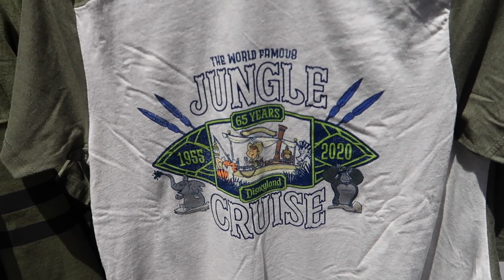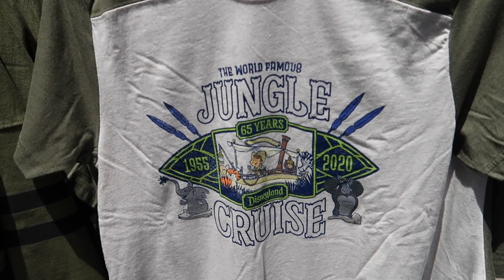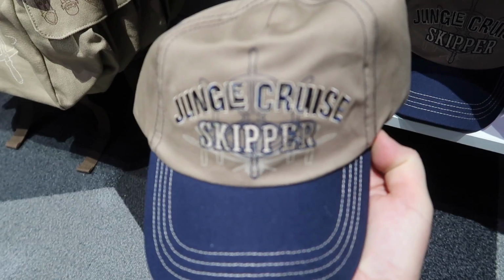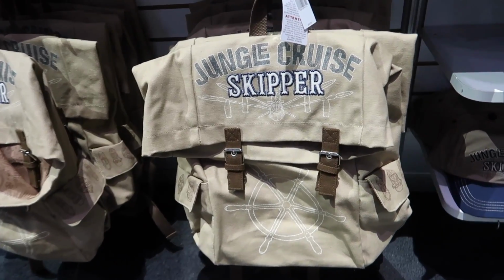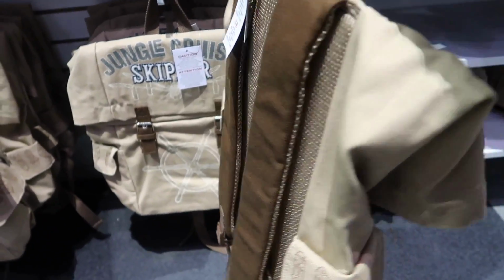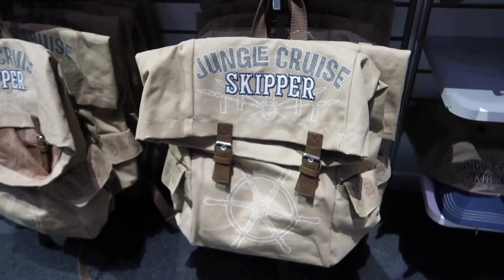I mean, I guess because it's a 65-year anniversary, you have to mention it, but 2020 kind of, the number kind of leaves a sour taste in my mouth. I don't know about you. Jungle Cruise skipper cap. It's kind of cool. But cool factor has been exceeded with this Jungle Cruise skipper backpack. Look at that. That's pretty cool. I like the canvasy material that it's made of.